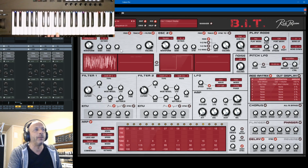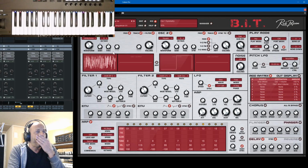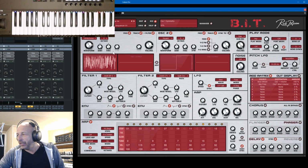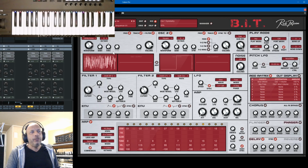Now this first sound is back. So let's save this as this preset. What I did mention this afternoon on Facebook is that we have the new update from B.I.T. with some very cool new sounds, but also some cool new filter types. Some play modes are different, and we did beat a few little small bugs we still had in B.I.T.